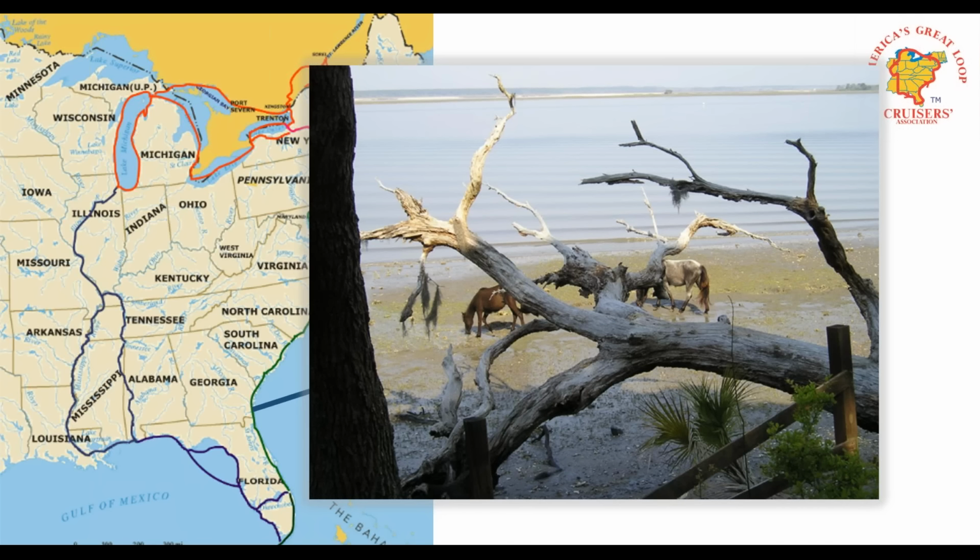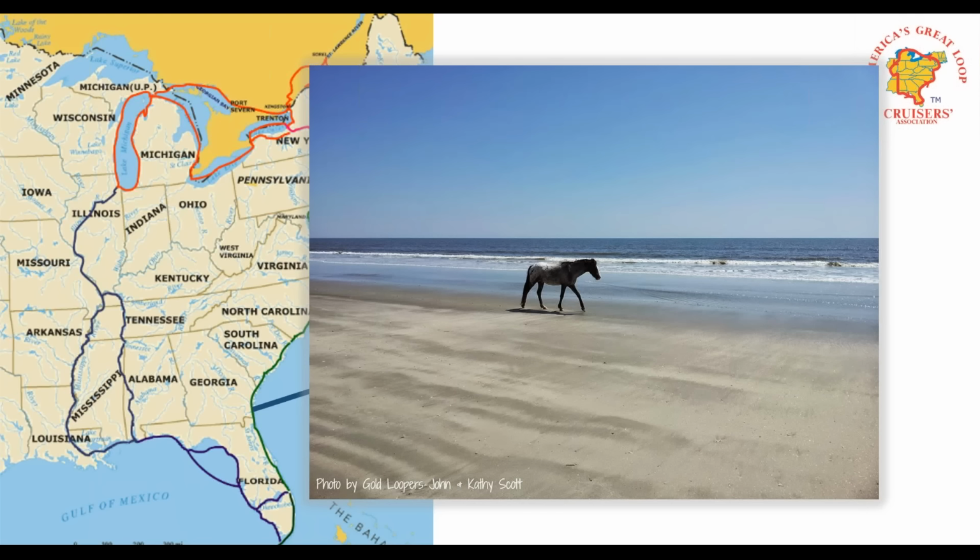The picture there is Cumberland Island National Seashore. What you can see behind the trees there are wild horses that are there on the island. The story is that the island was originally privately owned, and at the time that it was turned over from the family that owned it to the government to become a national seashore, one of the requirements that the landowners put on the deal was that their animals be allowed to remain on the island. So there are wild horses there on Cumberland Island, which is a pretty neat thing to see from your boat.